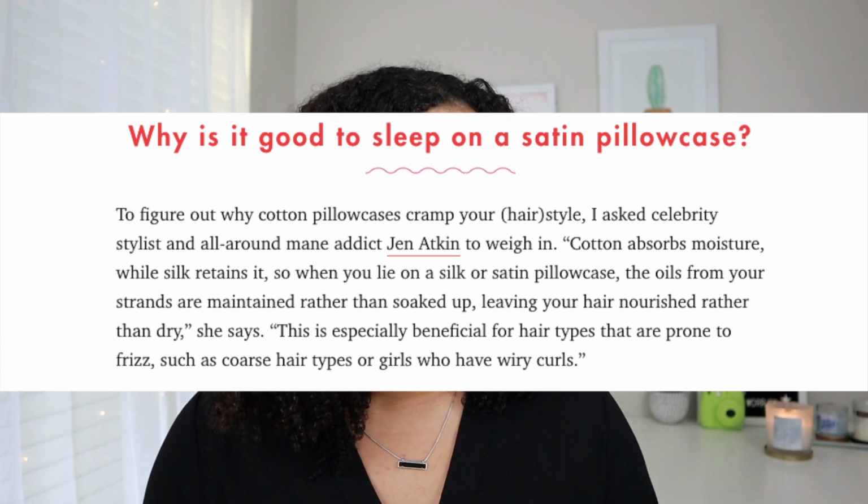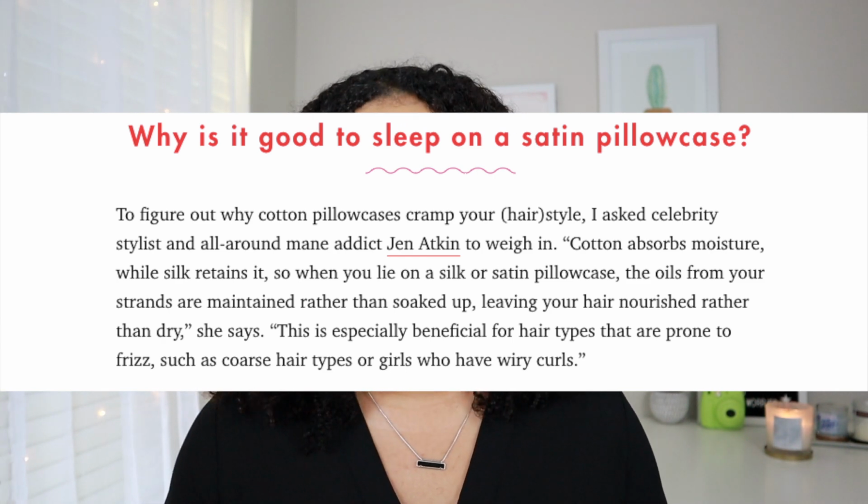This is especially beneficial for hair types that are prone to frizz, such as coarse hair types or girls who have wiry curls. So basically, sleeping on a satin pillowcase as opposed to cotton is less abrasive on your hair. It will leave it less frizzy because there's less friction. Satin is a lot smoother, silkier than a cotton pillowcase. I've also read that it's good for your skin for the same reason. Instead of your skin or hair rubbing against that cotton, it's a lot smoother for the satin pillowcase.